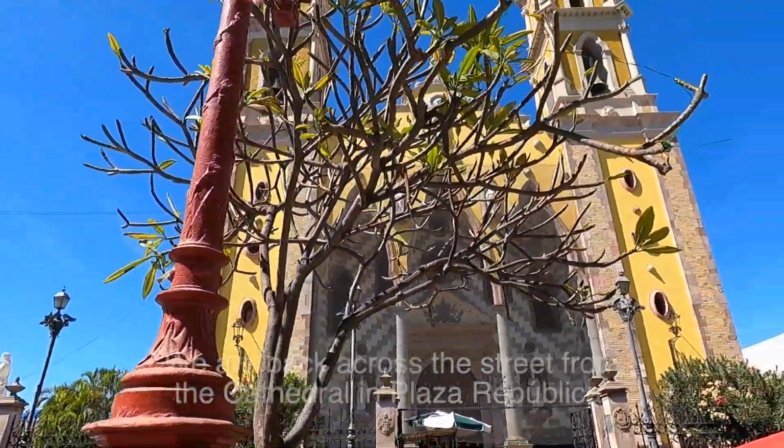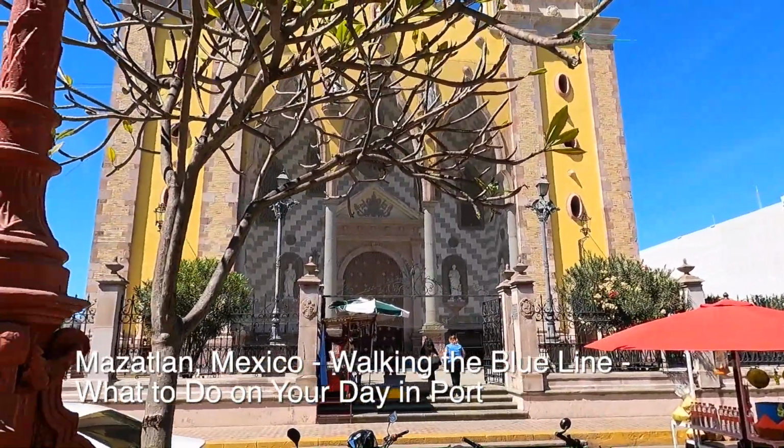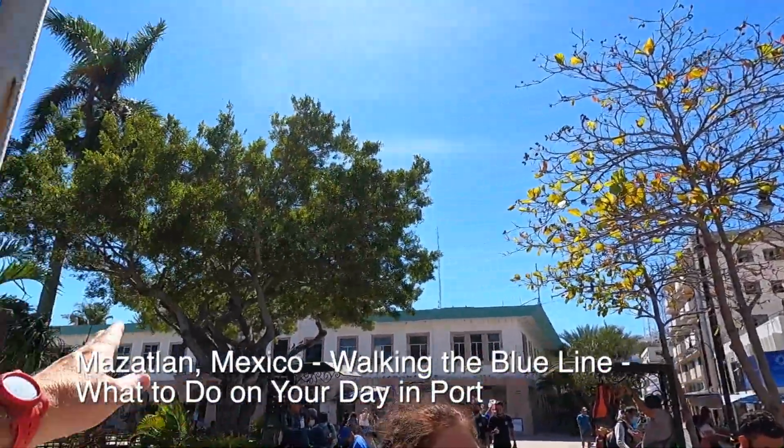It's not at the end of the blue line. You gotta go a little further. But that's the end of our trip for today. We're gonna head back to the ship by going back up to the blue line.